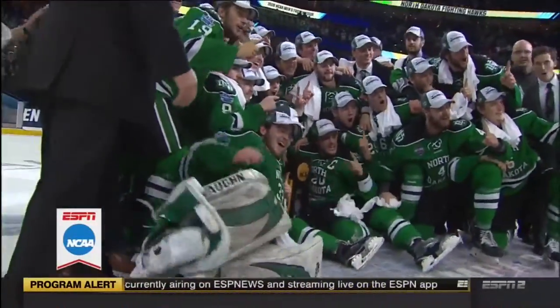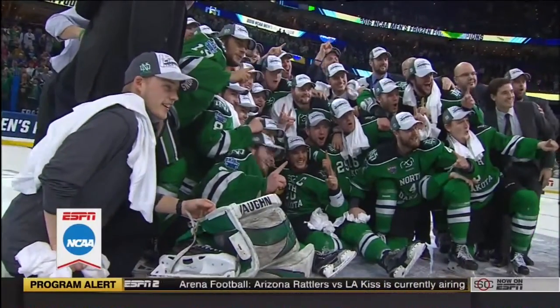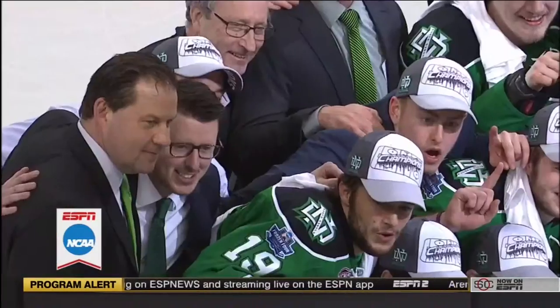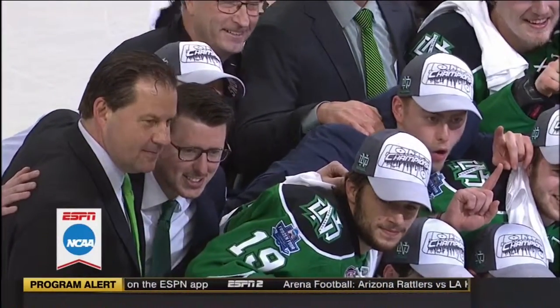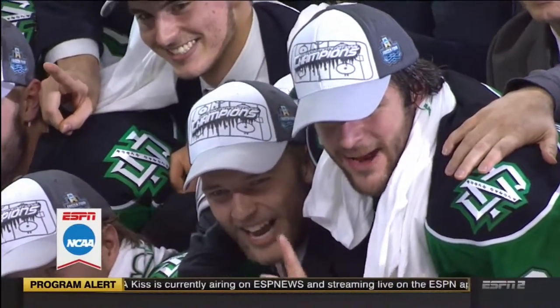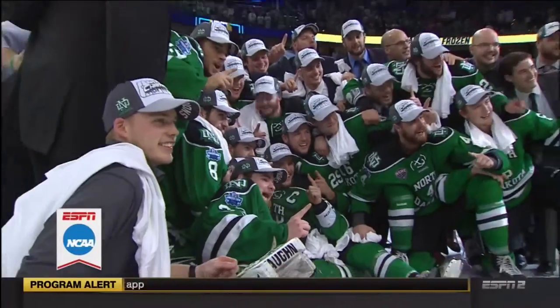The picture they've been waiting for. They have the best rink in America. They have the best facilities. They might have the best fans. And this year, Barry, they have the best team. They got the best line for sure, too. Throw that in. That line was spectacular. They do have the best team because they beat the number one rated team, and they beat them 5-1.